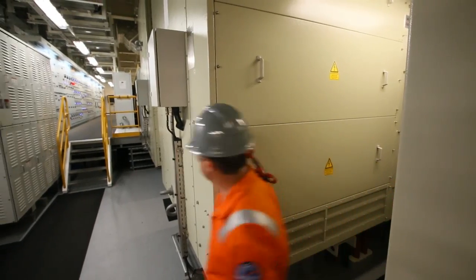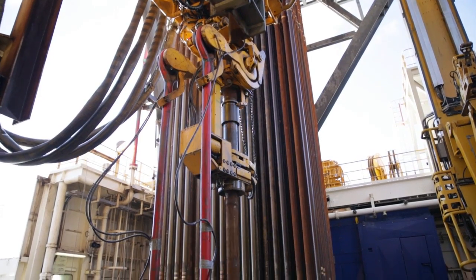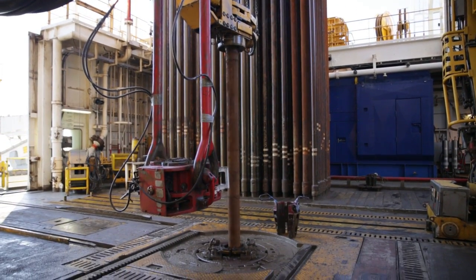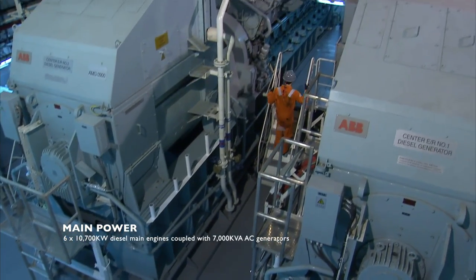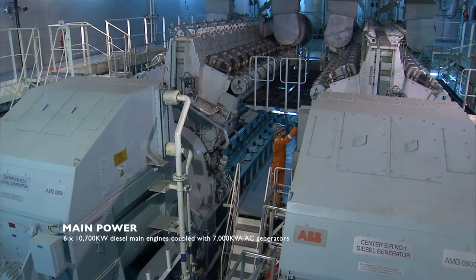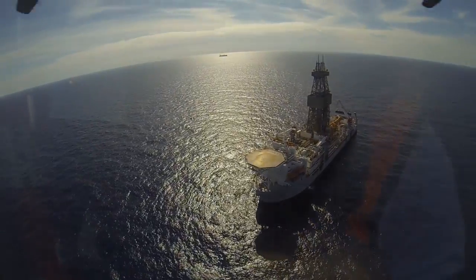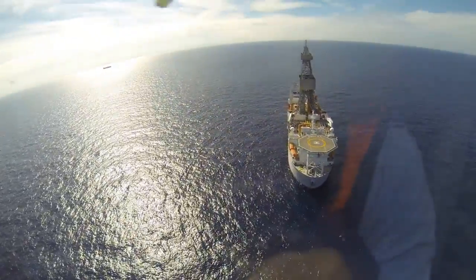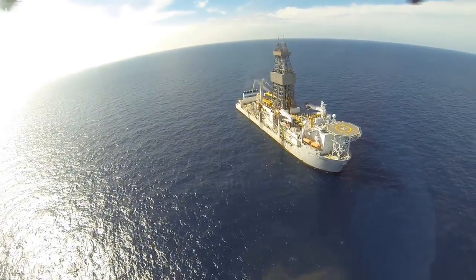All systems on the ship, including those for drilling operations and for propulsion, run off electricity and hydraulics, and that takes a huge amount of power generation. Below deck are 6 10,700 horsepower diesel engines, each coupled to 7,000 kilowatt generators. These could provide enough energy to power over 33,000 homes. Ensco DS-5 uses an average of 8,500 gallons of diesel fuel a day. When it's time to refuel, it costs about $5 million to fill the 1.5 million gallon tanks.